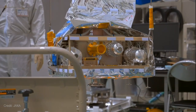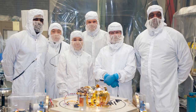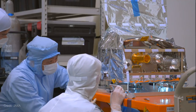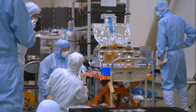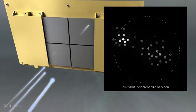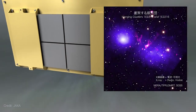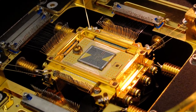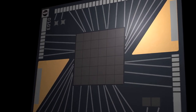XRISM has two instruments, each with their own mirror assembly. One for imaging, called Xtend, the other for spectroscopy, called Resolve. JAXA built Xtend to provide XRISM with a wide field of view. It can observe an area about 60% larger than the average apparent size of the full moon. NASA's Resolve instrument is a spectrometer that splits X-ray light, like a prism, so scientists can detect specific elements present in the sources they're studying.